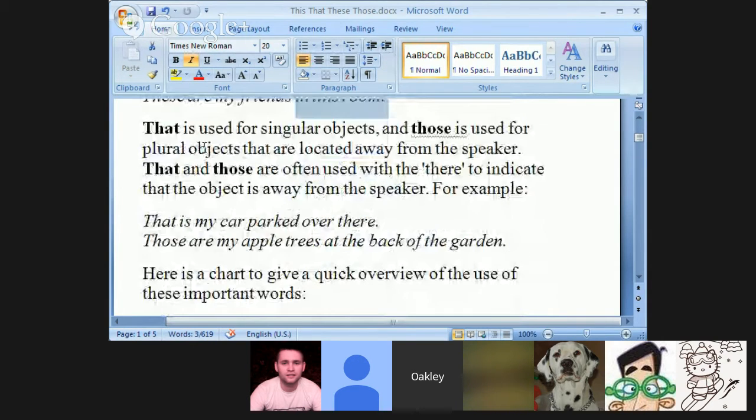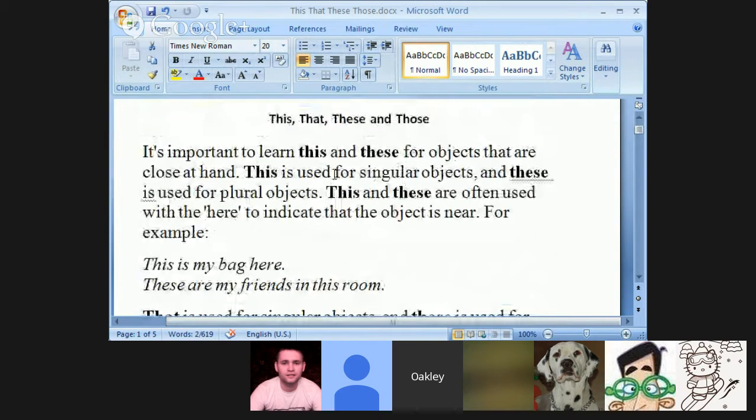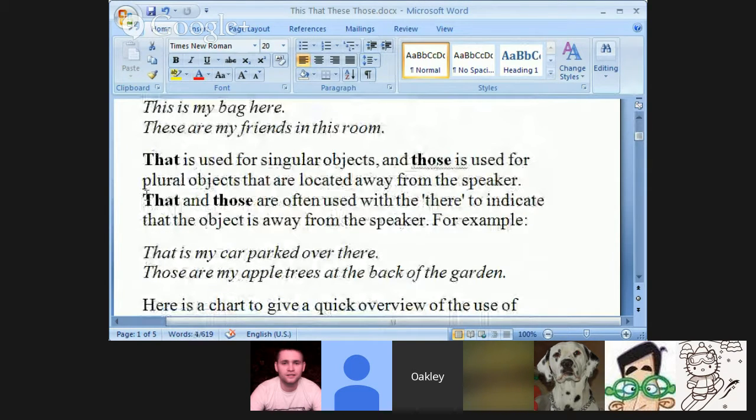As opposed to that, which is used for singular objects, and those, which is used for plural objects that are located away from the speaker. As in all of the English language, choice of verb tense, choice of language, and in this case, choice of determiner is decided by the speaker. So ultimately, whether you use this or these, or that or those, it's up to the speaker. What does the speaker consider to be near at hand as opposed to located away from the speaker? It's kind of up to you.